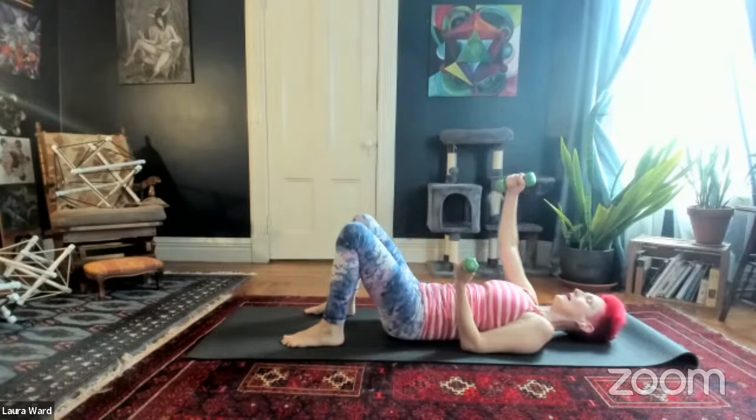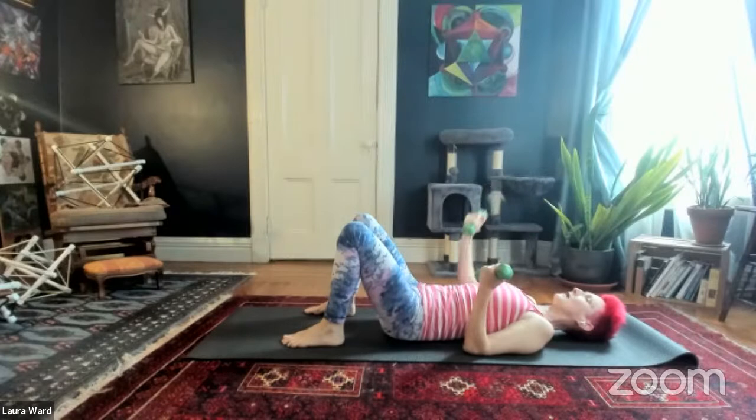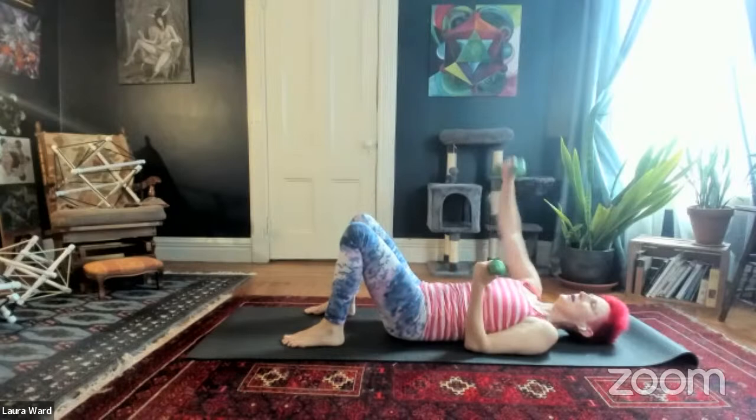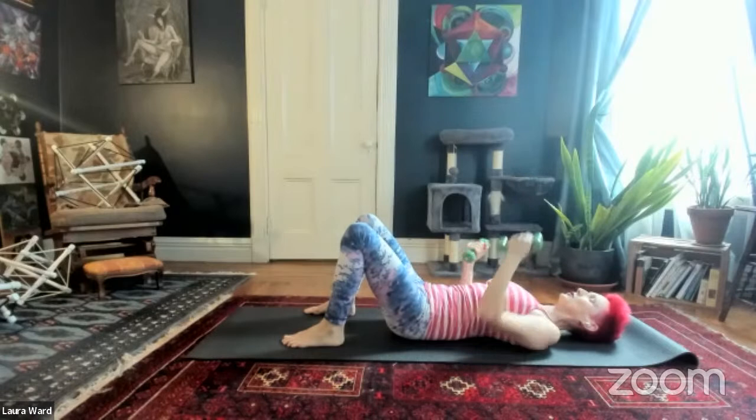Punch down. Punch, let your shoulder leave the floor. Return your shoulder to the floor and then spiral down. Punch, shoulder leaves the floor, return to the floor, spiral down. Punch, shoulder leaves, it returns, spiral down. Now don't leave with your shoulder, just push, punch, punch, punch.